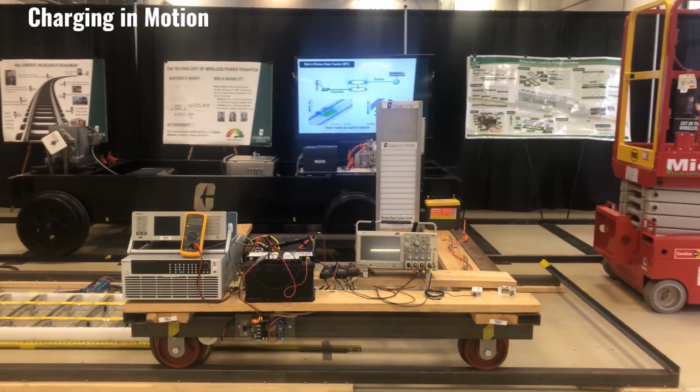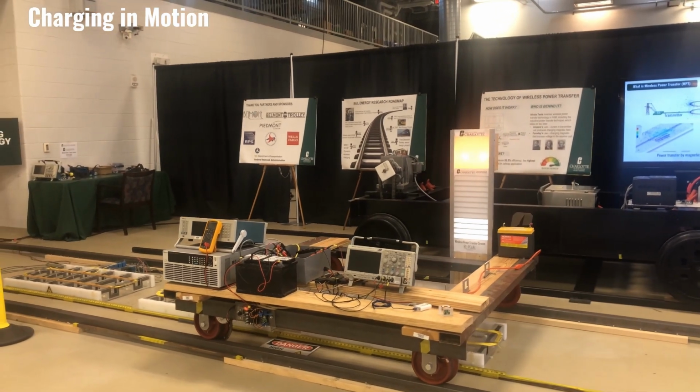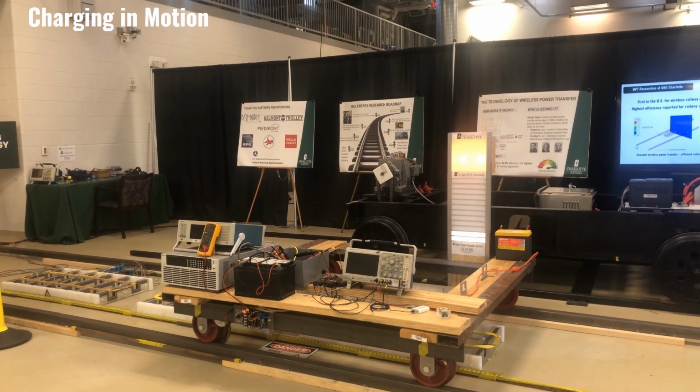Let's see how the system works in the future. It can charge the train when it is parked or charge while in motion.